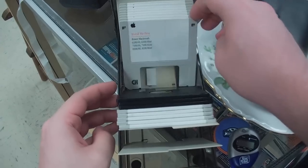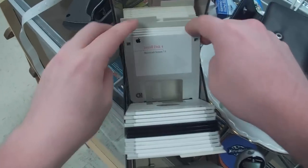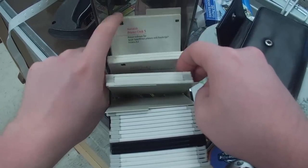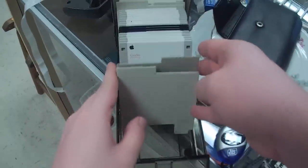I already have all of this stuff, and plus all of it, I think, is free to download through Apple nowadays. So yeah, I had no need for any of it, but it was still cool. You don't normally see loose floppies.